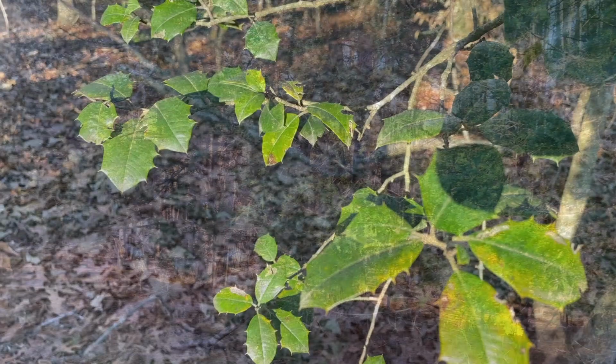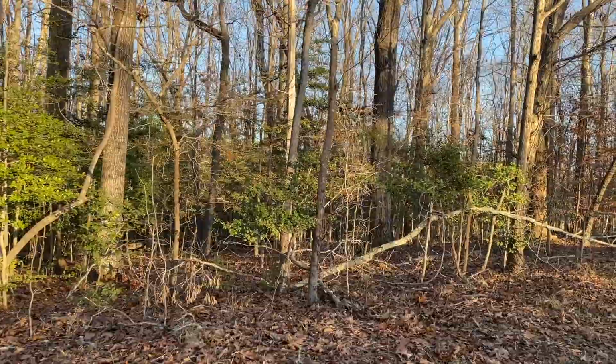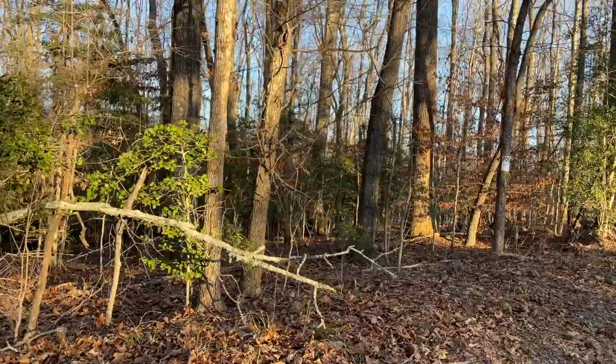Hands down, my favorite evergreen tree here at Horton Grove is the American holly. It prefers a little bit of shade, and you'll find it in the first layers of the forest here, often in lowland areas or where there's a little bit of extra moisture in the soil.